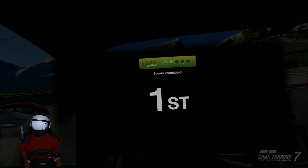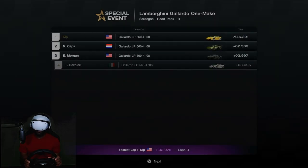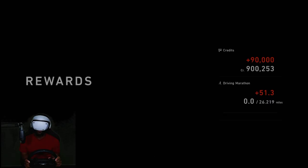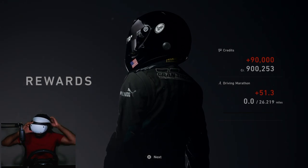That was different. I tell you what, the car certainly does not feel like it's on rails anymore. Wow. Oh man. Yeah, that was different for sure.